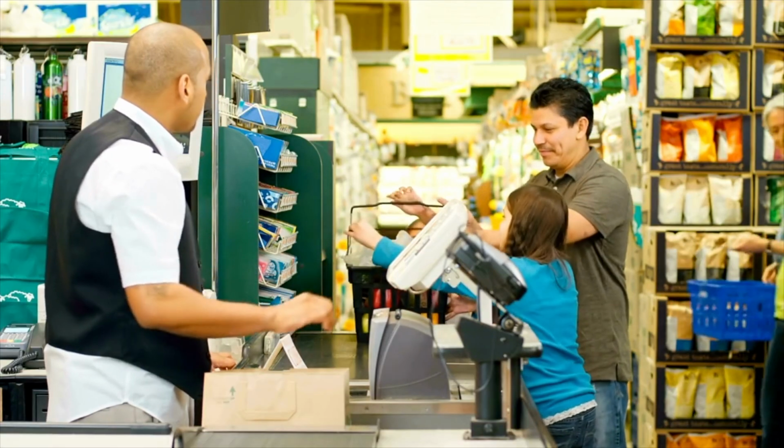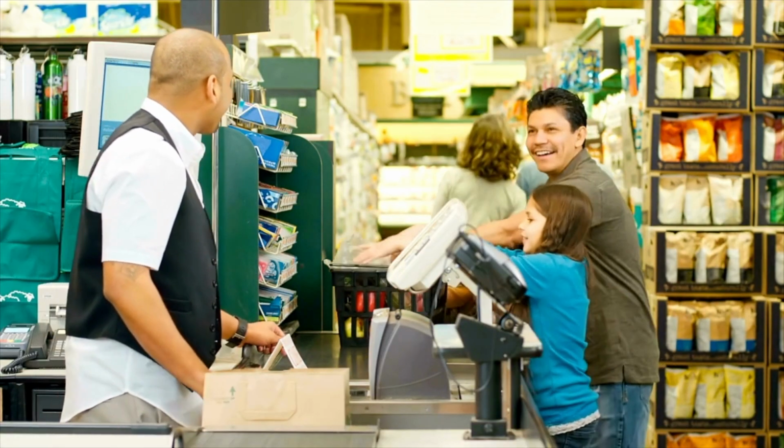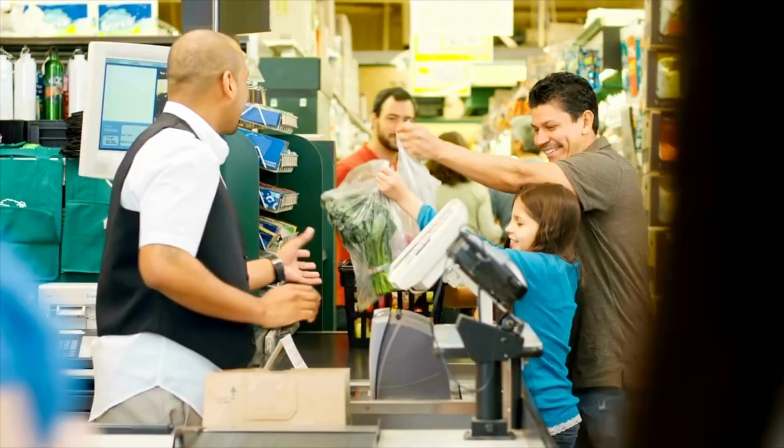It is crazy how much grocery prices have risen since the start of 2020, this past year and a half, 2 years. It's been crazy how much they've risen with inflation and a whole bunch of different other reasons. So today I'm going to show you some easy ways that you can cut costs on your groceries.